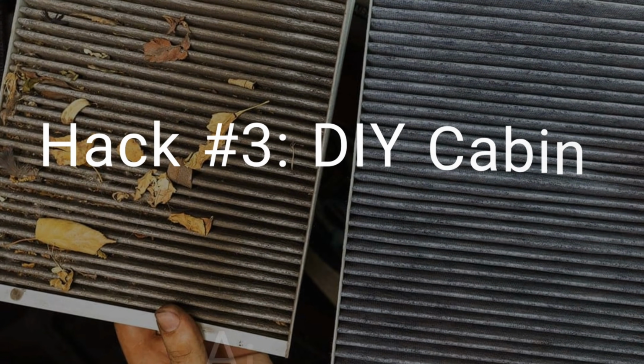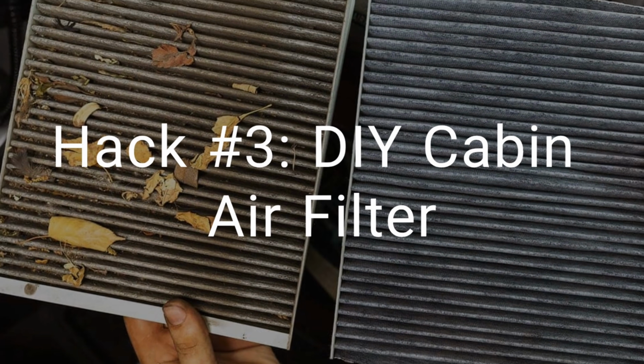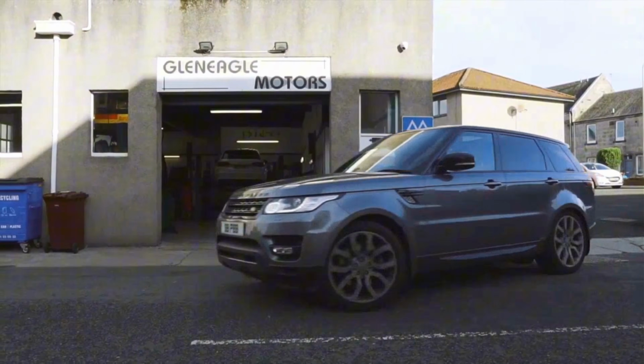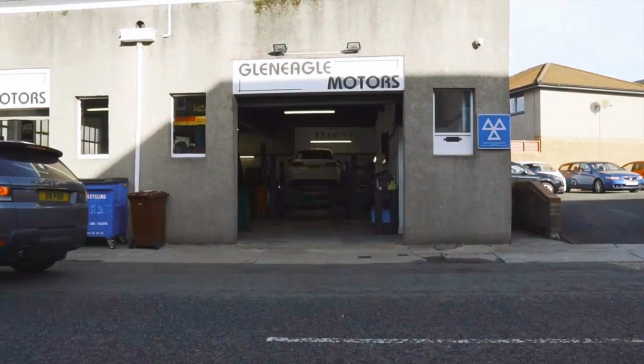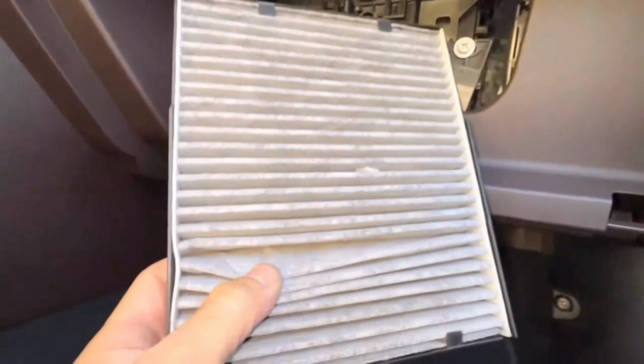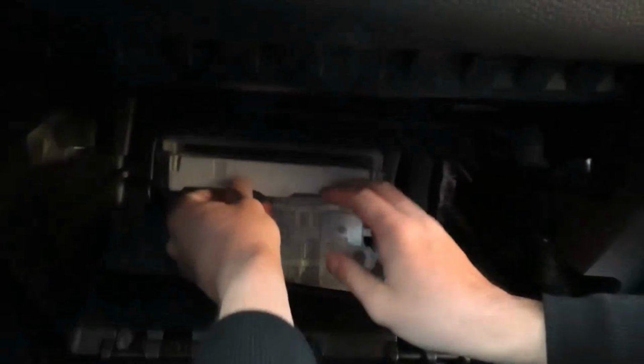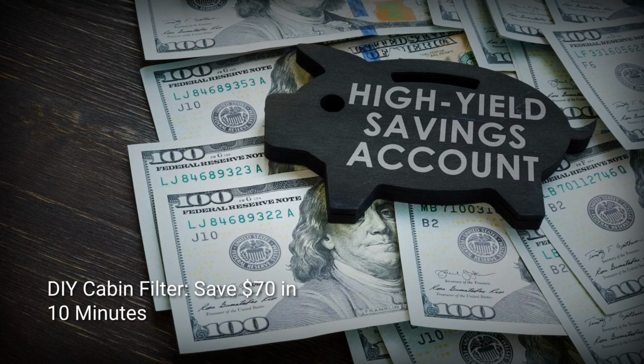Hack number 3, replace your own cabin air filter. The $70 savings hiding behind your glove box. This maintenance task is what shops charge the most obscene markup for, relative to how easy it actually is. It requires no tools, takes under 10 minutes, and saves you $50 to $70 every single time.